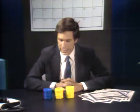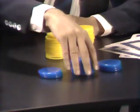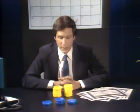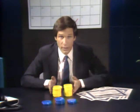If Stretch decided to hand out all of these profits to you guys, the shareholders, you, of course, would be absolutely delighted. You'd feel great. But look where it would leave the company. Nowhere.